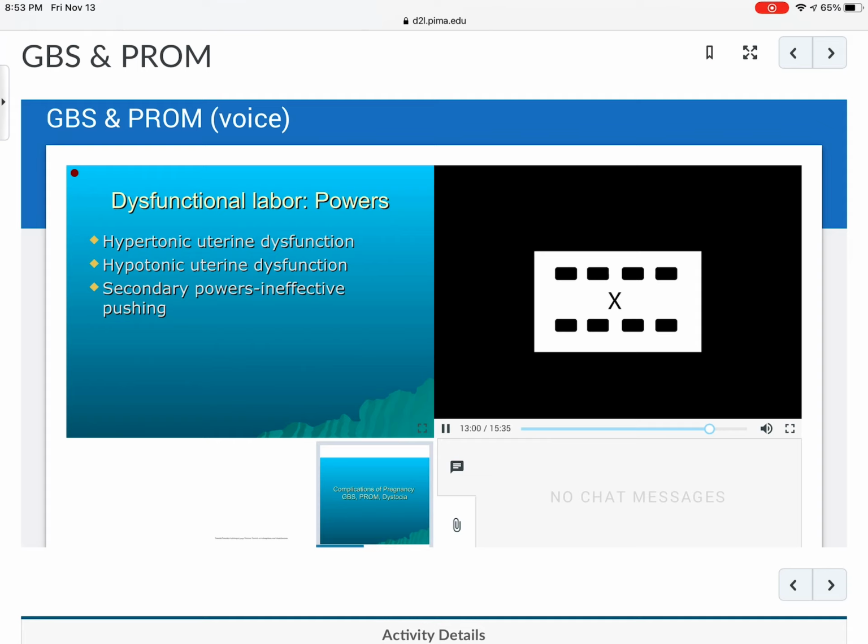So let's talk a little bit about the powers. What is dysfunctional labor when we talk about the powers? It could be two things. It could be hypertonic uterine dysfunction or hypotonic uterine dysfunction. Or it could be the secondary powers, which is the pushing that is ineffective.